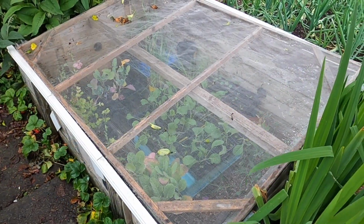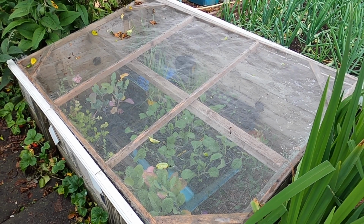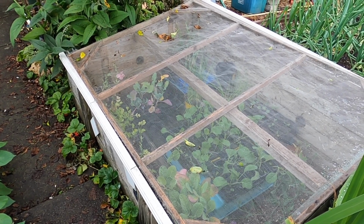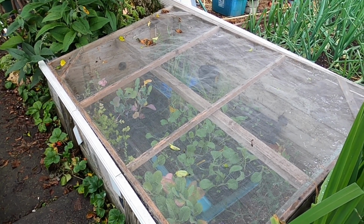Inside the cold frame here, I don't know if you'll see it too good through the mesh, I've got my winter brassicas ready to go out. There's 3 varieties of cabbage and 1 cauliflower, and there's a few spare plants of other things. I think there's a pot of leeks, some onions and stuff like that, but I'll have a clear out in there a bit later on.